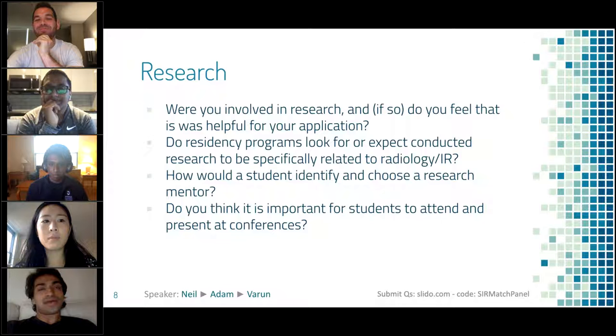And not all institutions offer interventional radiology research to medical students. They reserve that for residents and fellows. So institution dependent, I think that to summarize, the most important thing is to find mentors and establish a very open communication style relationship with them. And to most importantly, work on stuff that you yourself are passionate about.